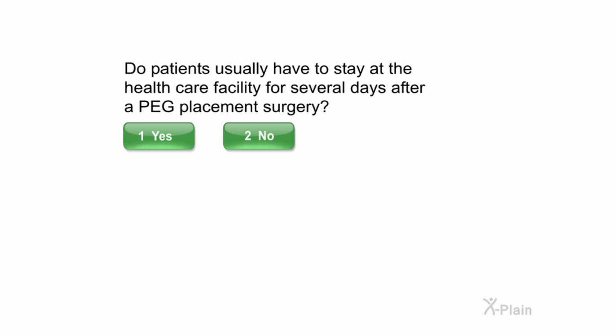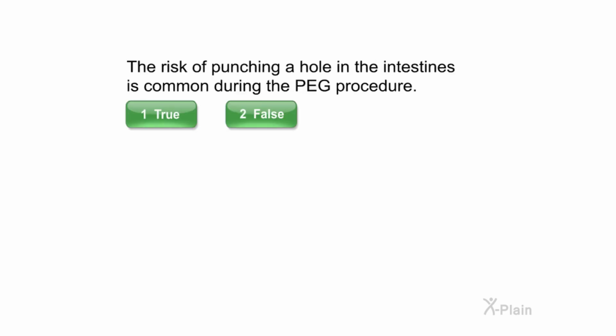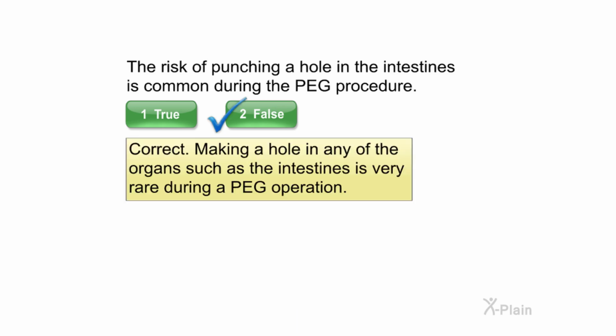Do patients usually have to stay at the healthcare facility for several days after a PEG placement surgery? Select yes or no. Correct. Patients can usually go home the day of the procedure or the next day. The risk of punching a hole in the intestines is common during the PEG procedure. Select true or false. Correct. Making a hole in any of the organs, such as the intestines, is very rare during a PEG operation.